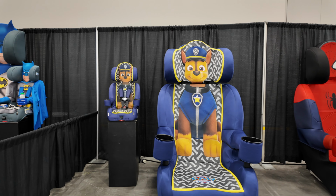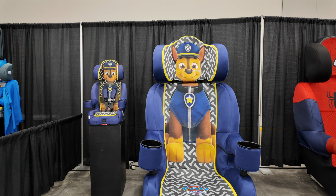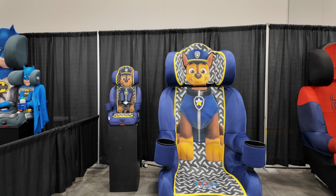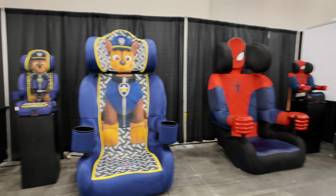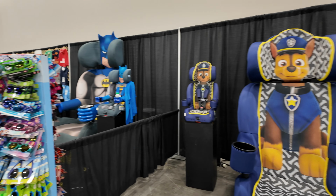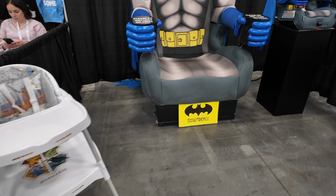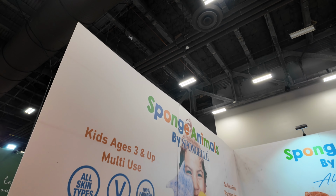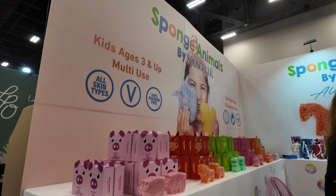Take a look at these. Looks like they have these matching adult and kids car seat holders. There you go. You have Spider-Man as well as Batman. And just in case you're wondering, this is called Kidsembrace. So these look like nice, fun little ways for your child to get clean.